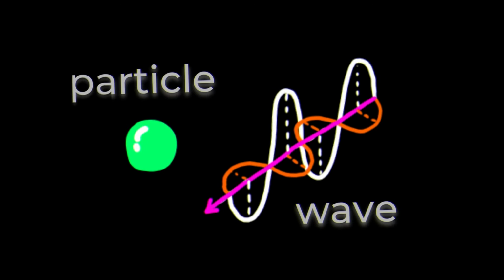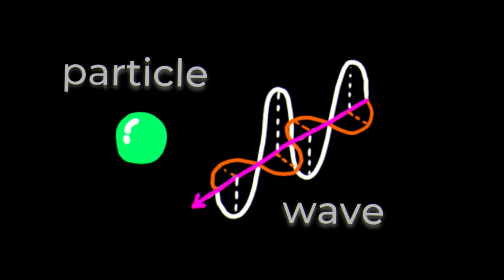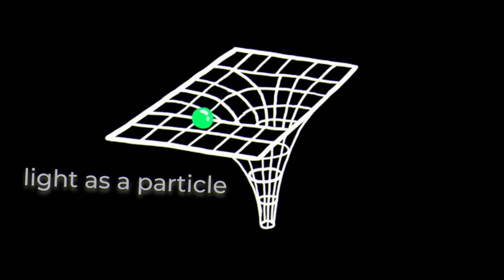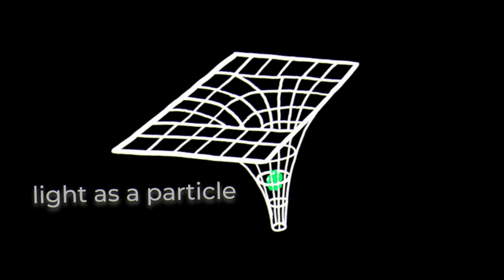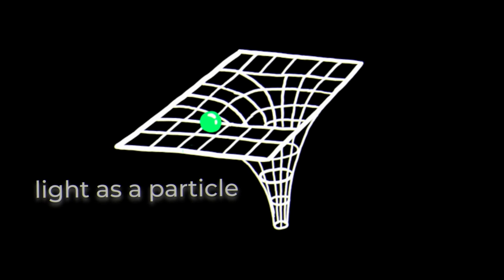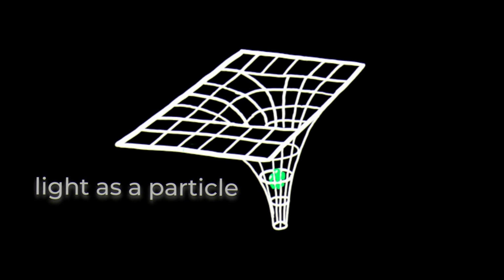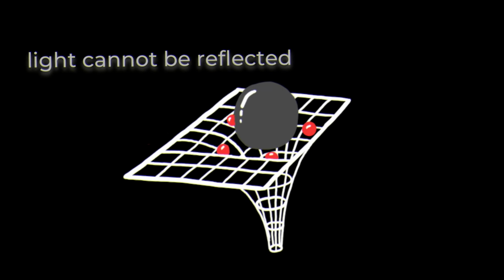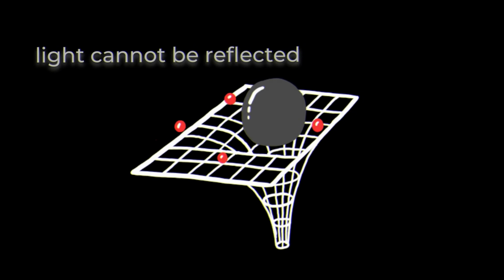Based on the wave-particle duality of light in quantum mechanics, that is, light can behave as both a wave and a particle. If light is to be considered as a particle, it would be affected by gravity just like a tennis ball, a pebble, or a rock. Therefore, when light is under the influence of a black hole's extreme gravitational field, it would be pulled in, hence light cannot be emitted or reflected off of a black hole.